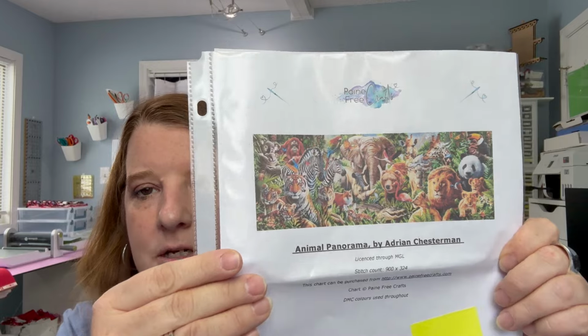All right, so these are all WIPs, but then I have 3 WIPs that are not new starts or anything. So the next one I did was Animal Panorama. This one got 900 stitches and I am at 0.34%. This is by Pain Free Crafts. It's designed by Adrian Chesterman, charted by Pain Free Crafts. This is what it'll look like when I'm finished.